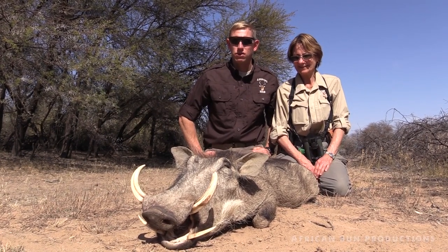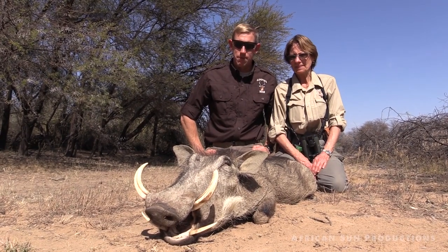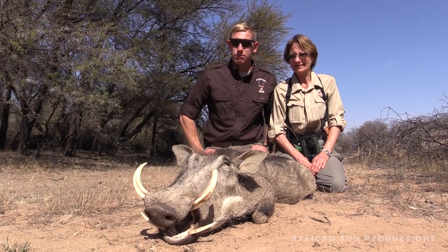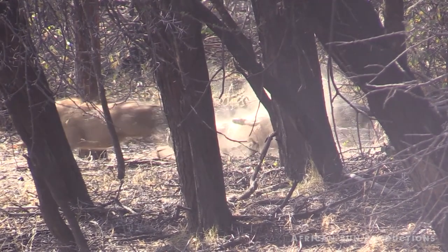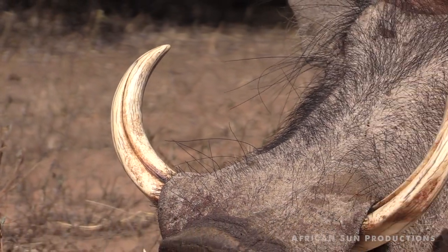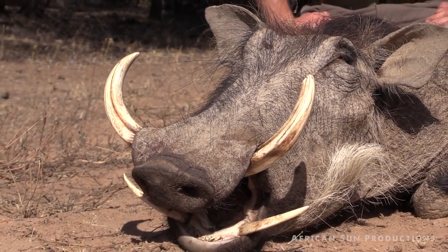The first two were fully mature females, but still pretty small. Then this third one came out of the back, just feeding off to our right-hand side, behind a little bit of tree cover. Once she stepped out and presented a shot, she went down quickly and cleanly, just one shot. And as you can see, she has some beautiful ivory, both top and bottom, especially for a female pig. So very pleased with what we were able to come up with today.